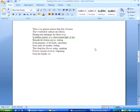Well, we're talking about emotions, so the depths, I imagine, is somewhere in his emotions. The deep blue flower, maybe it's trying to find some hope. Yeah, because a flower sounds positive, like happy things, spring, but the deep blue doesn't sound too happy. Deep blue could be kind of like that buried hope down there, but it's rising. That's attempting to come out, and trying to speak.